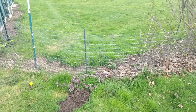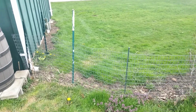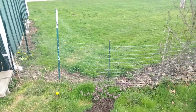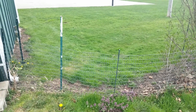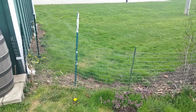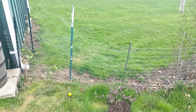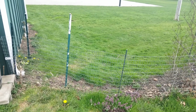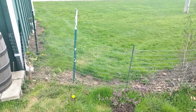And then the other method I'd like to try is a double fence. And what you do with a double fence is you have one fence and then you have 4 feet of space and then a second fence. And the idea is the deer won't jump into that empty space because it's not big enough for them to land, so they don't go into that space.